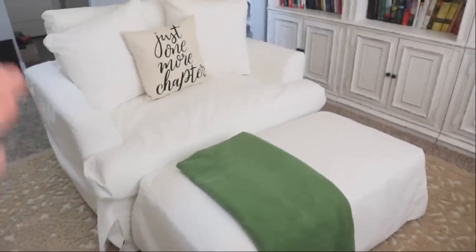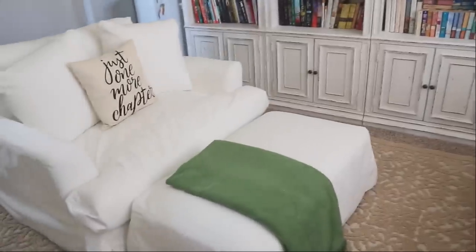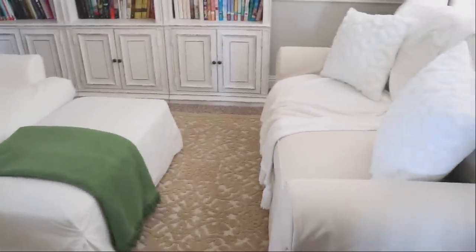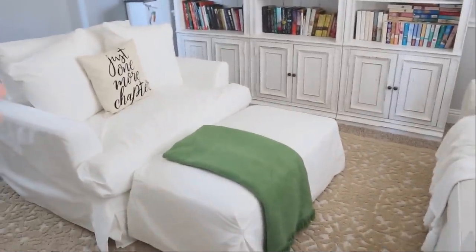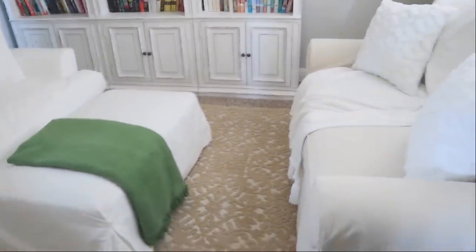And this is where I'll be doing my reading. So that's why I faced it the way that I did, so that I could look out the window if I wanted to, but then also kind of create a conversational space, like if my daughter wanted to sit here with me. And because these pieces are so huge and just the way that this whole space worked out, I decided to stage the furniture this way instead of opening up the space.